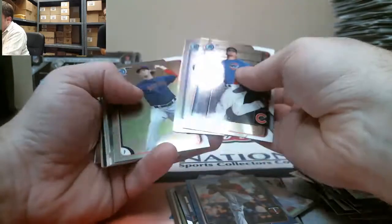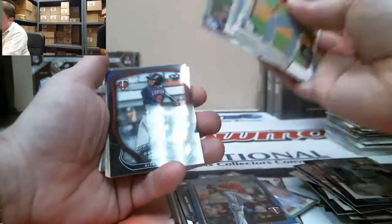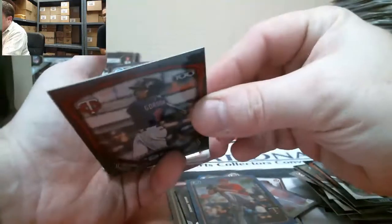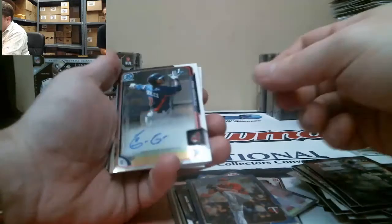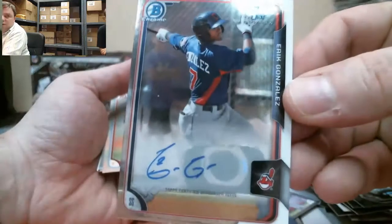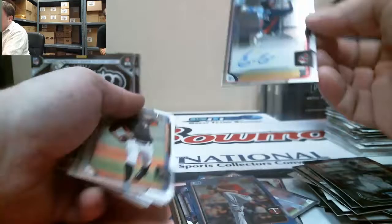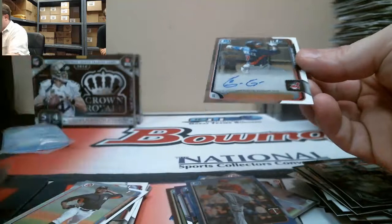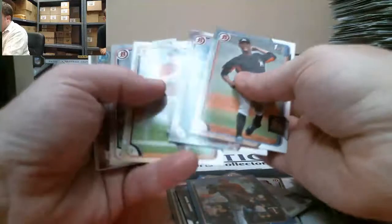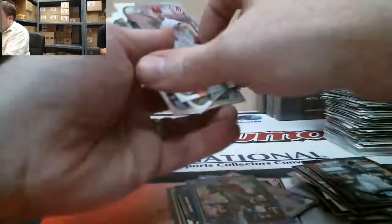Papers. Chromes. Getting close. Papers. Nick Gordon, Bowman Scouts. Eric Gonzalez. Auto for the Indians. Eric Gonzalez. Not a refractor. And to finish her out, papers, chromes, and papers.